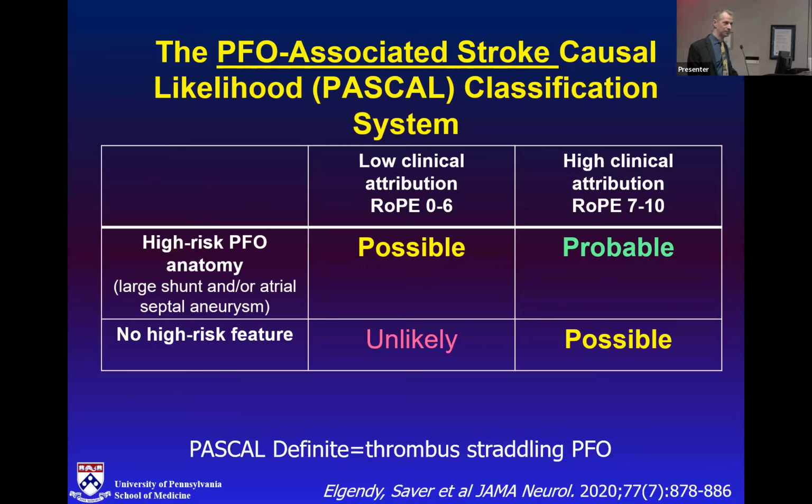And again, at the time that we published this, it was really just a proposal. We said, if you had a high ROPE score, I think I'll show ROPE in the next slide, but as you're probably familiar, the ROPE score is a scale from 0 to 10, where 10 represents patients who are young with basically no vascular risk factors and a cortical stroke, and 0 represents older patients who have hypertension, diabetes, smoking, or a subcortical stroke. And so the patients with 7 to 10, the high scores, are the healthier population, more likely to have the PFO as the underlying cause of their stroke, and the lower ROPE scores are not.